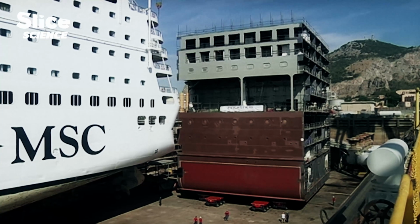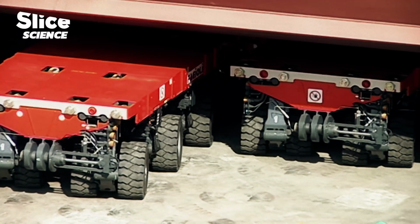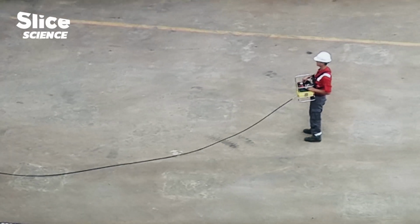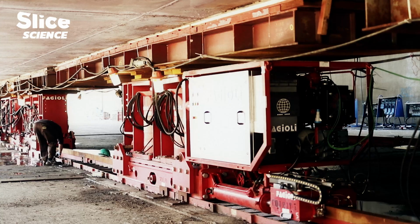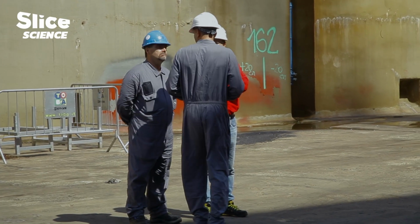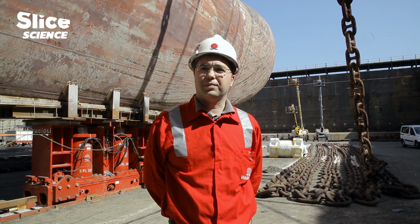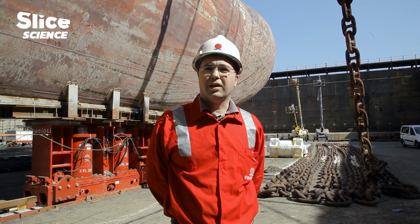Fagioli and Fincantieri have taken on a massive lift project together to stretch a cruise liner. While jumboisation sounds simple in theory, lifting and transporting these massive loads is a complicated job. Fagioli became involved in the jumboisation process that consists of cutting the ship in half in 2 sections.